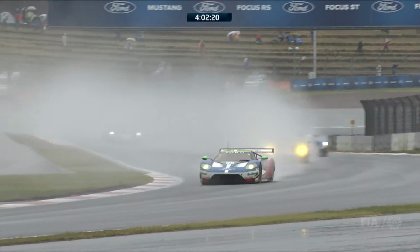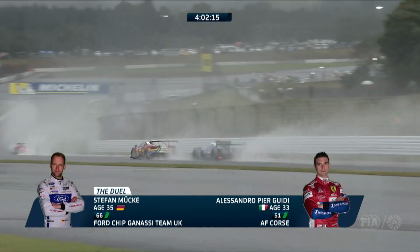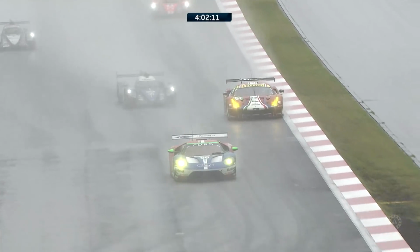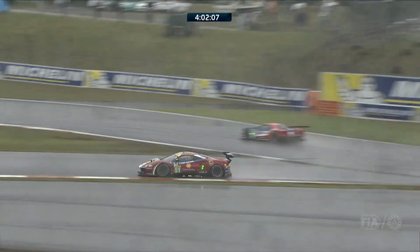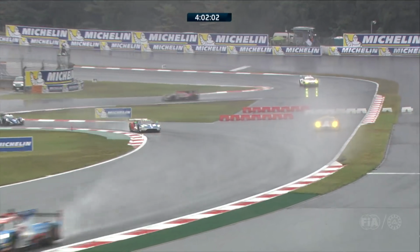And here comes Nico Lapierre from behind in the LMP2 car. So this is going to interrupt the battle a little. He's going to try and dive to the inside of the Ferrari. Through he'll go. Oh, no, he doesn't. And Alessandro Pierguidi in second place drifts out wide. And that's the old circuit. So he has to zigzag through the barriers.